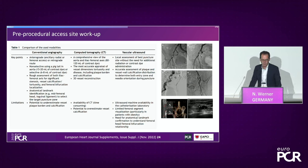And I would like to go a little bit more into the pre-procedural access site workup because, you know, there are different modalities for how you can evaluate the access site. It's conventional angiography, which has some pros and some cons. You can do microneedle injection. You can do contralateral injection. I think there are different options you can use. You can use a CT scan in advance, of course, and have a look at the bifurcation, at the degree of calcification at your puncture site, something like that, and you can do vascular ultrasound, which is becoming more and more popular, to evaluate the optimal sweet spot for your Impella access.